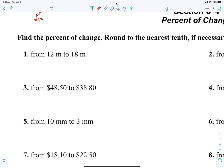Some people may not know how you got 6. Subtract them. I know your brain. That's why I'm trying to slow your brain down. I want you to be able to tell me I subtracted them. Right. So the change, you went from what? 12 to 18. So the change is 6. So change means subtract. Yes.